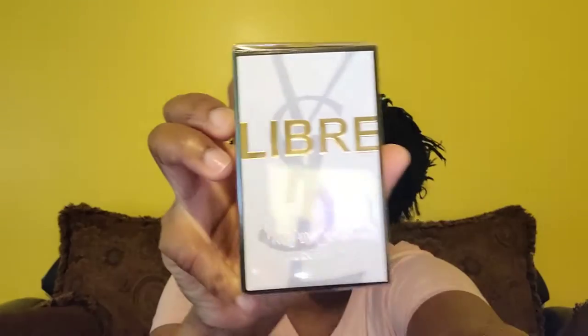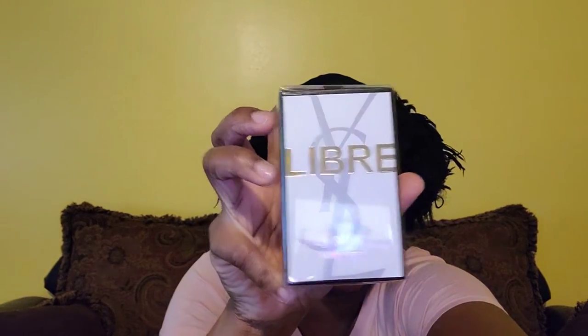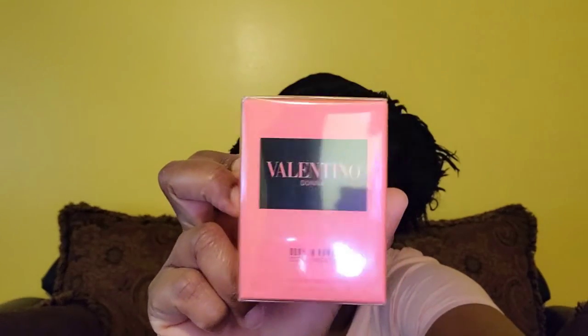And the YSL Libre. This is it. And then the Valentino Born in Roma Coral Fantasy. This is it.